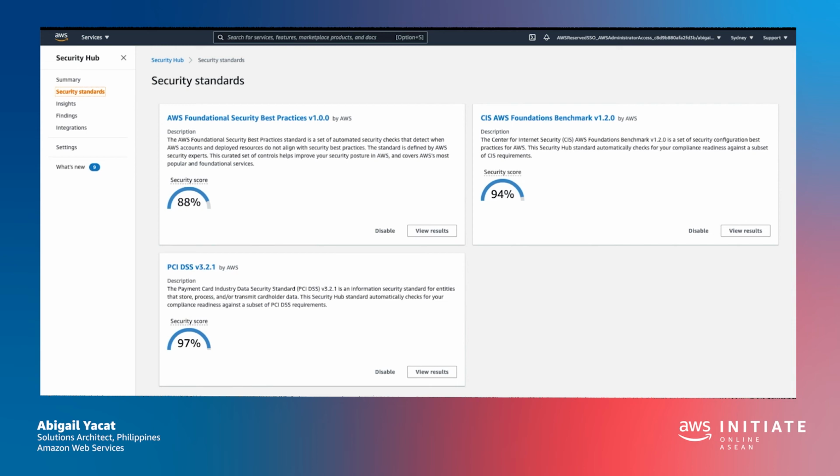Note that if you score 100% on a security standard, this does not mean that you will pass an audit for that security standard. Security Hub is focused on automated security checks. Most security standards have various controls that cannot be checked in an automated fashion, and those are out of scope for Security Hub. Security Hub security checks can help you prepare for an audit, but they do not imply that you would pass an audit associated with a security standard.